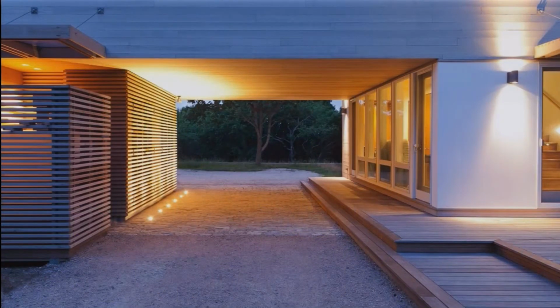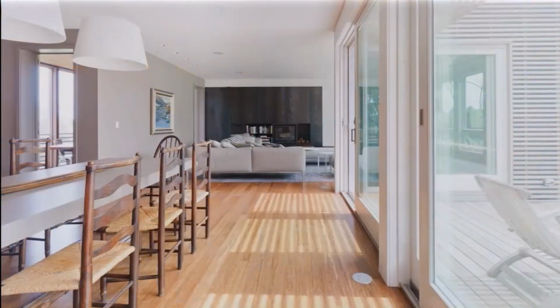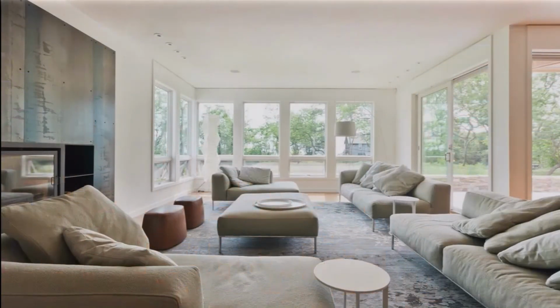This is that portal entry to the right. There's an outdoor shower and storage on the left. Entry looking past the dining to the living. 14-gauge hot-rolled steel. That's the view, although you can't see it.